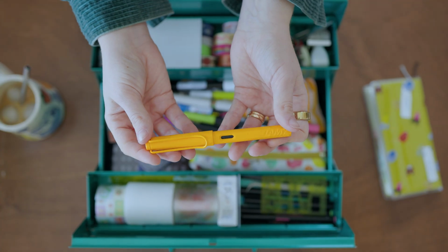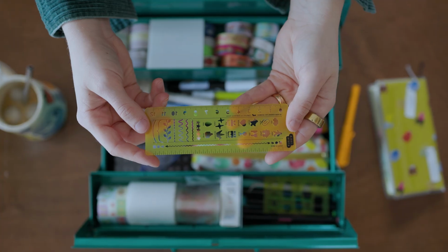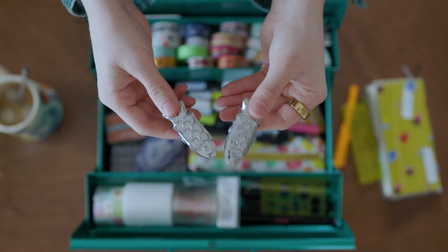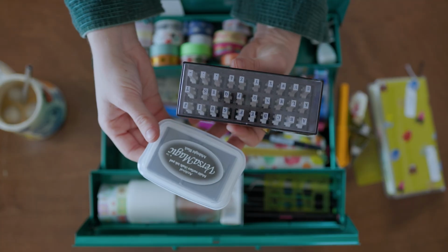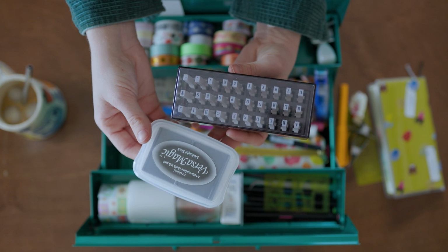Let's get out the utensils that I use the most. Starting off with my favorite pen, this is a Lamy Safari fountain pen. And then this is my Hobonichi ruler stencil. These are my fish clips to hold down the sides. This is the thin and cream colored correction tape that I use. And I don't always use these, but this is an endless stamp, and I've been having a lot of fun with it lately, so I think I'm going to use it today.